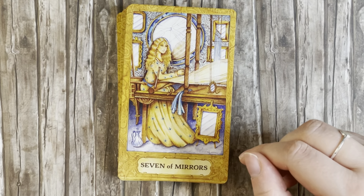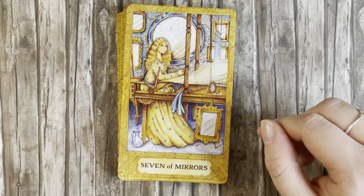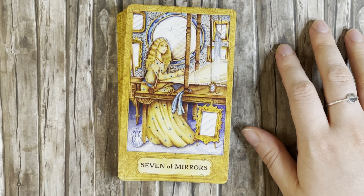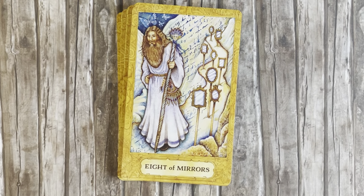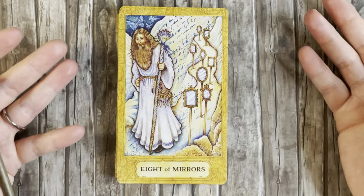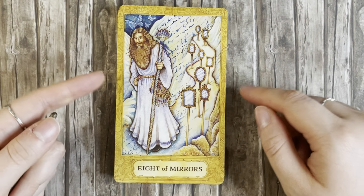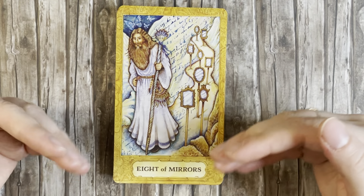Alright, Seven of Mirrors. Discernment. Putting away the guidebook now and just looking at the pictures. Eight of Mirrors. Okay, so this does also remind me of Eight of Cups the way I'm used to it, except for the fact that he's walking towards us instead of away from us.